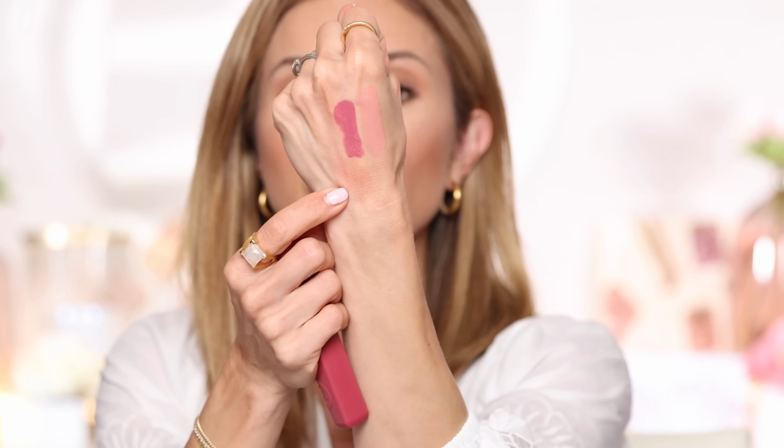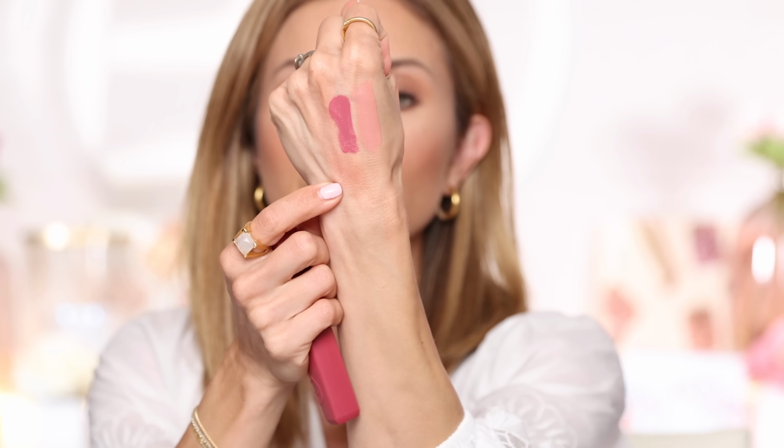Then I picked up the shade Road Trippin'. This looks like a really beautiful kind of deep raspberry shade. Ooh, this is lovely. These are really nice. They're very pigmented, very opaque. I didn't apply any lip liner when I put these on. I just used the applicator to trace the lip line, and I got a really precise application.